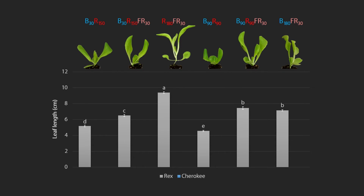This is lettuce Rex. There are 2 interesting observations here. First, far red increased leaf length at both blue to red ratios, but the percent increase was 20% if the ratio was 30 to 150, and a higher 60% if 90 to 90. Second, when far red was absent, increasing the amount of blue suppressed leaf expansion. But this effect was reversed when far red was present.